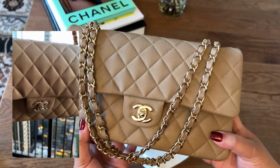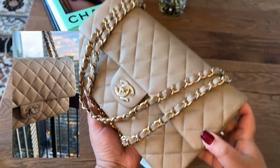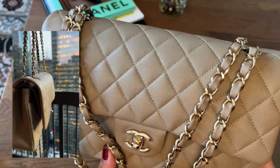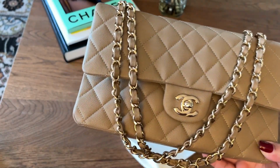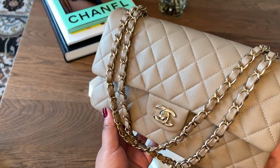So if you are interested in the dark beige, I really recommend you go in and see it. It's a gorgeous, gorgeous color. I know they're doing other bags in this color. They have the walk, they have a bunch of SLGs, and it's really beautiful.